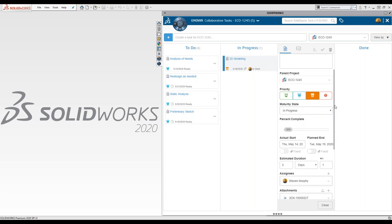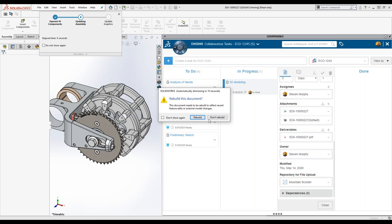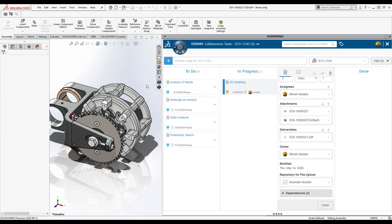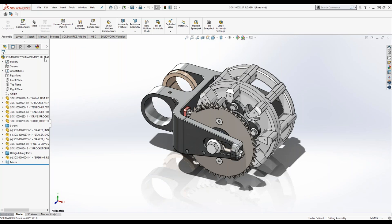Okay, we have our application, we have our file, so I'll just drag and drop it into SolidWorks, like it's no big deal, in order to open up our model that we're working off of, and then I can see my deliverable. Okay, so I know I need a PDF drawing of this component's drawings. Well, easy enough. Let's go ahead and open up the drawing for this component.